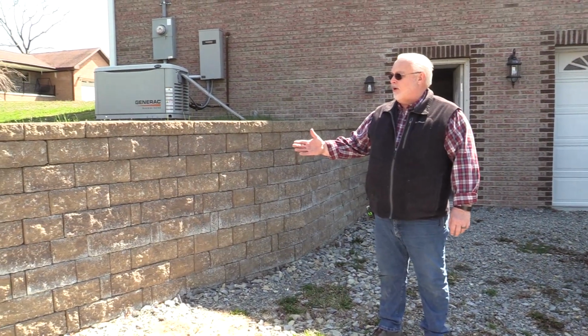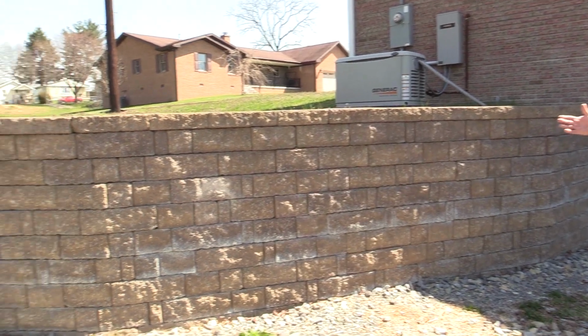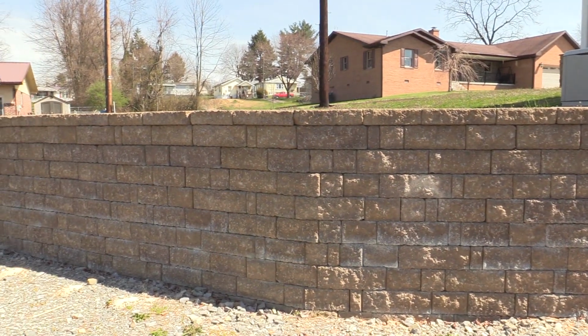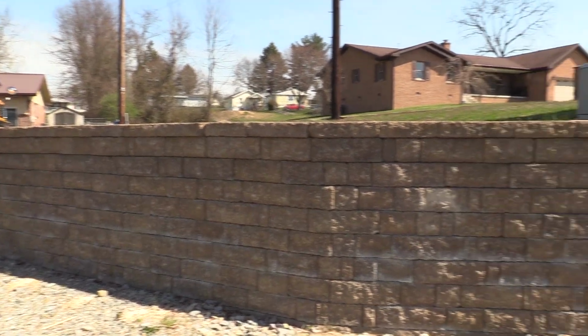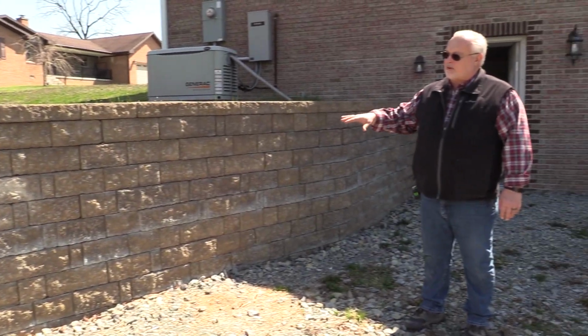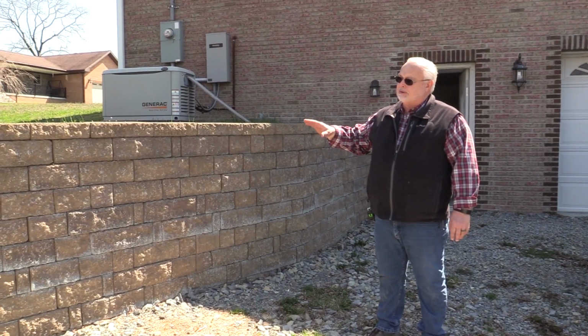Okay, this is the grade wall that we installed. This used to be just a hillside that went up there to the edge of the road, and it was real steep, so we did the training of putting the grade wall up and getting it all set up, and then we backfilled that and made it look a lot better and made that property more usable.